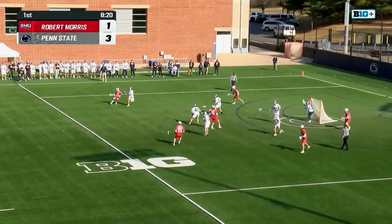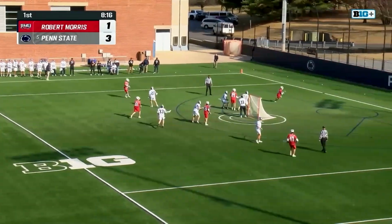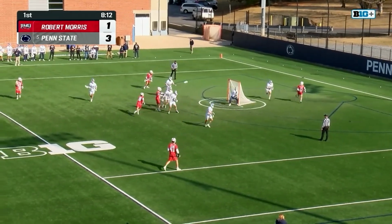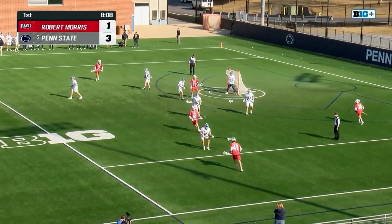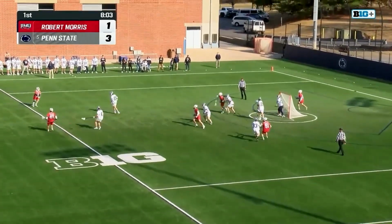Ethan Long stuck on the defensive end. The Colonials are going to attack that matchup. He looks for an inside defender. Prezioso going to end up with it at X. Prezioso moves it to Burr. Burr, the team's second leading scorer, has the ball.